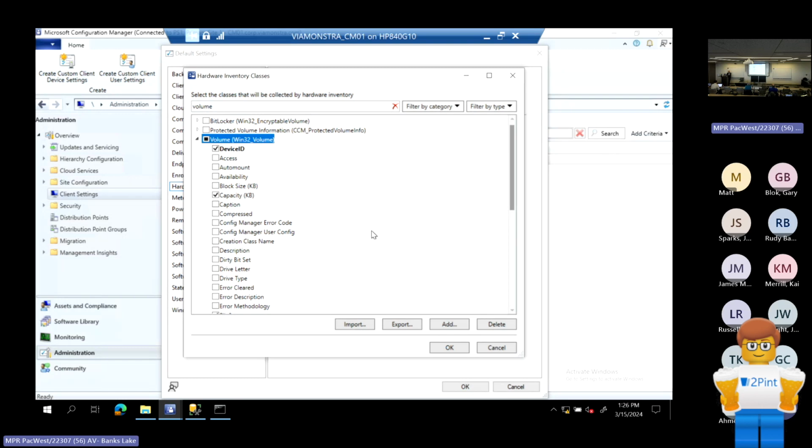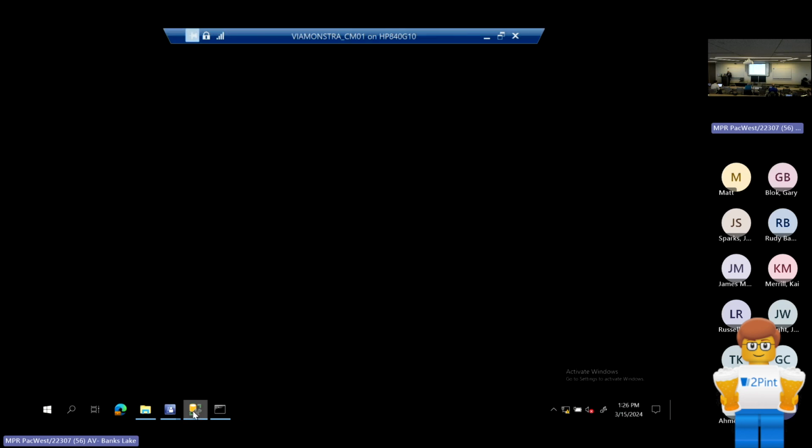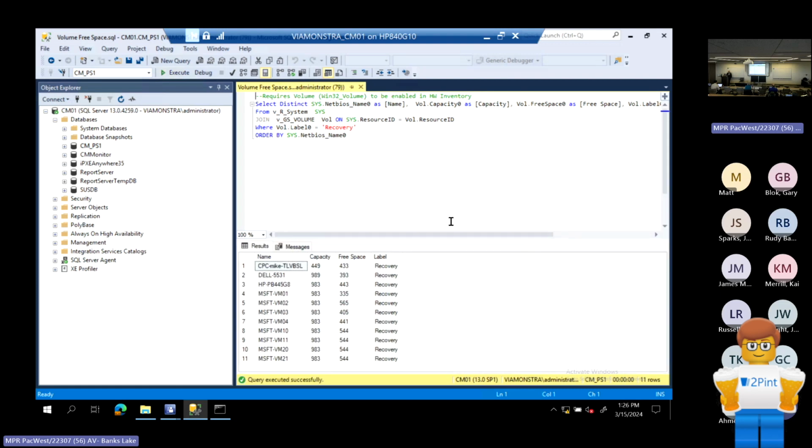Like I said, you can do a PowerShell script and send it out through Intune proactive remediations to get some of that information back. But it does become tricky if your partitions are all out of whack. Once you do have that information, then you can easily query against it, see what your free space is, and see which machines might need some help.